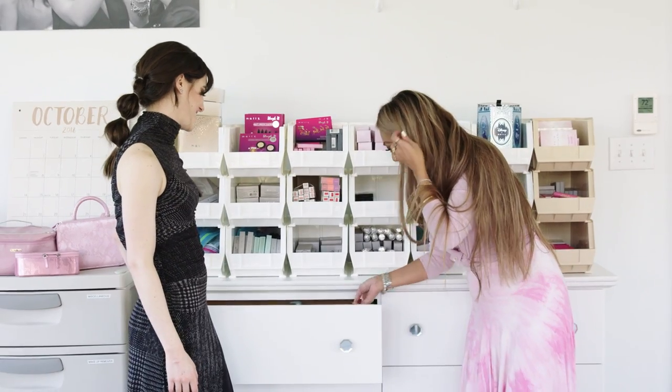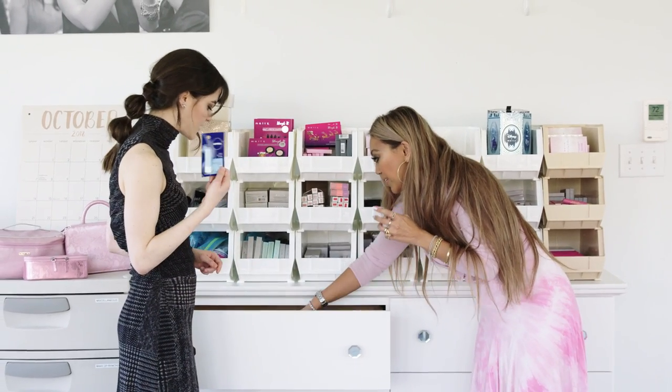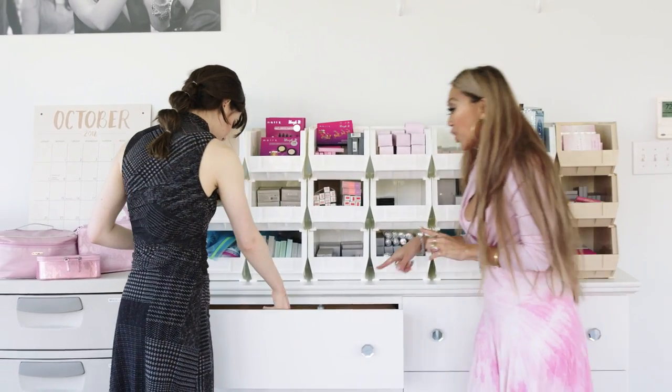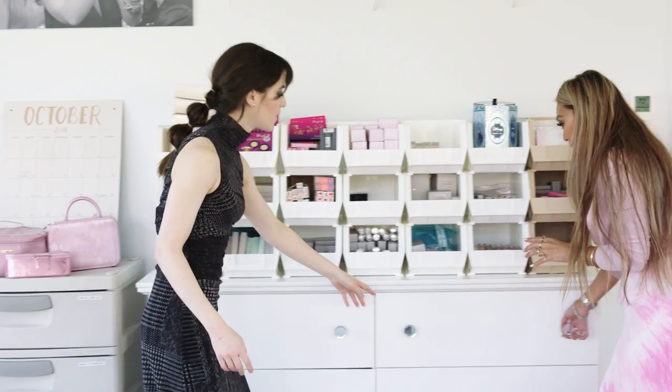So this is fun. Of course, we have pharmacy. I love Nivea lip balm. Another good drugstore find. My daughters love that. So this is some of this here. We have some more here.